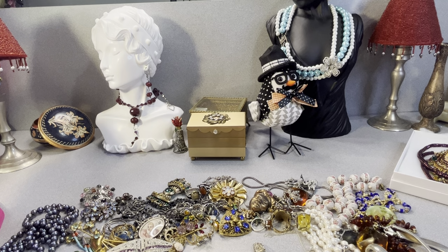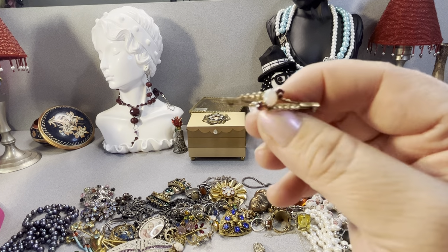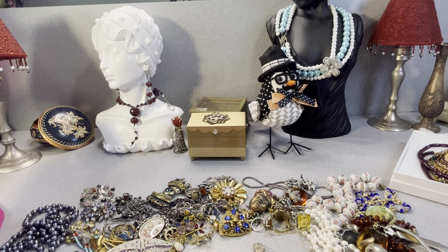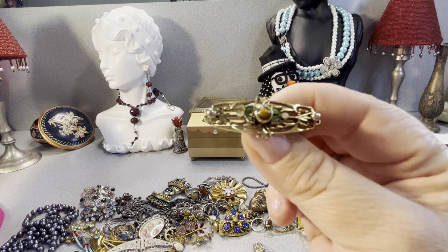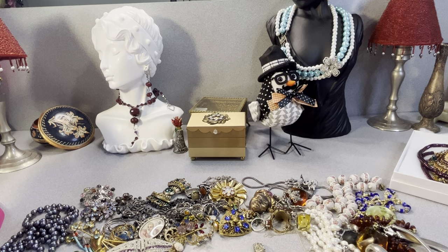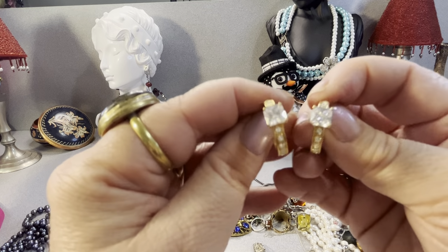Ta-da! This is garnet, emerald, garnet, opal, and gold. That's vintage. And this is tiger eye, and I don't know if it's gold or not. I'll have to look at tiger eye and enamel. I think it's gold as well. So that's it. And one more. I like these. I have to test them and see. I mean, these are just cubic zirconia or something, but they're beautiful.